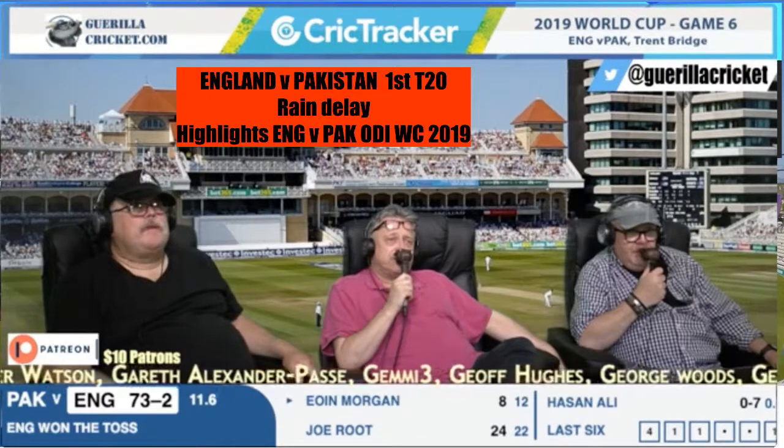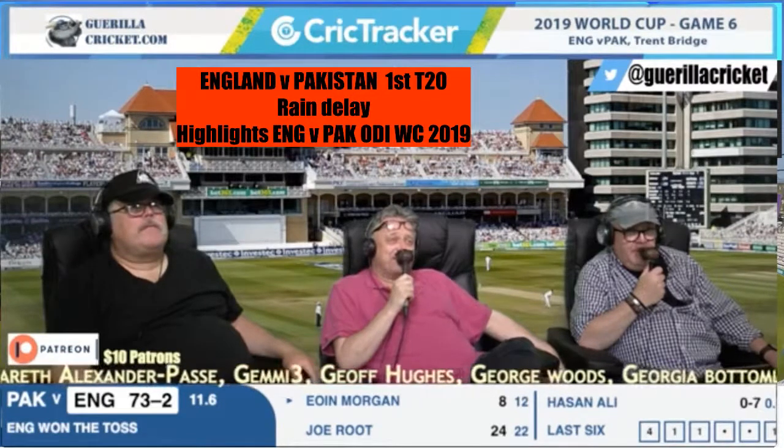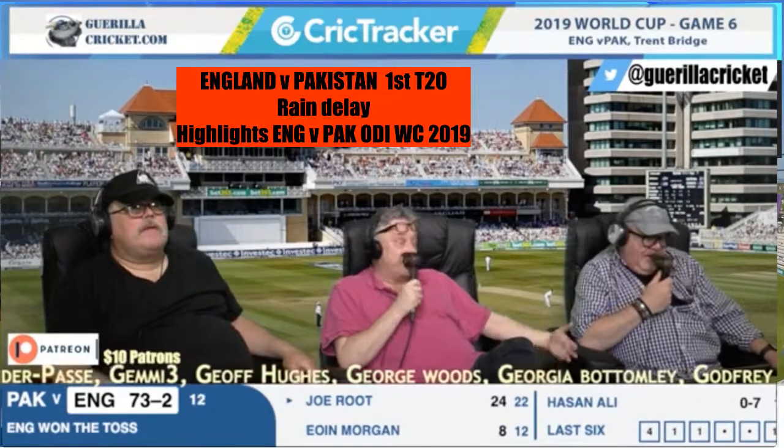Root then steps away and takes his helmet off. Has he been stung by a bee? He's taking his gloves off now. I think he's been stung by a bee. No, he's got something in his eye. Oh, okay. It could be a bee. It could be a bee.